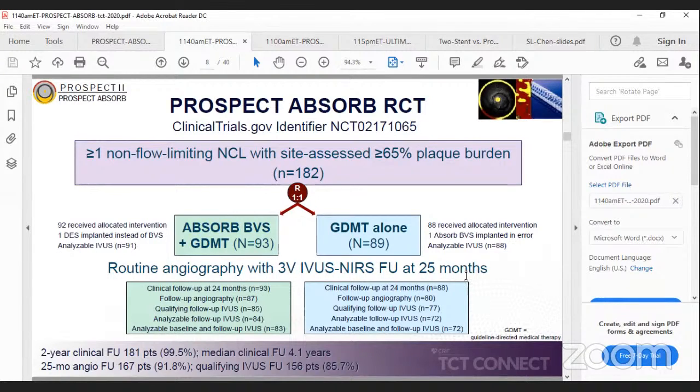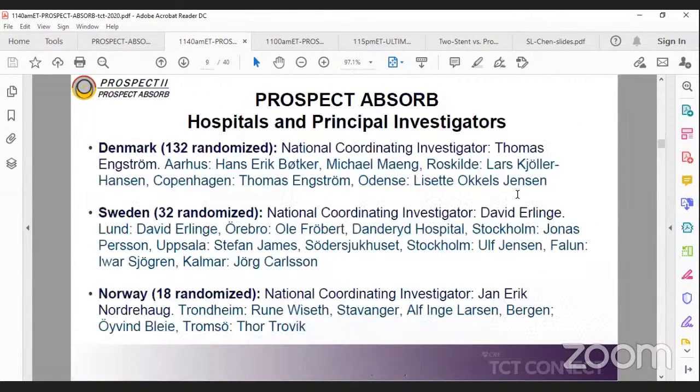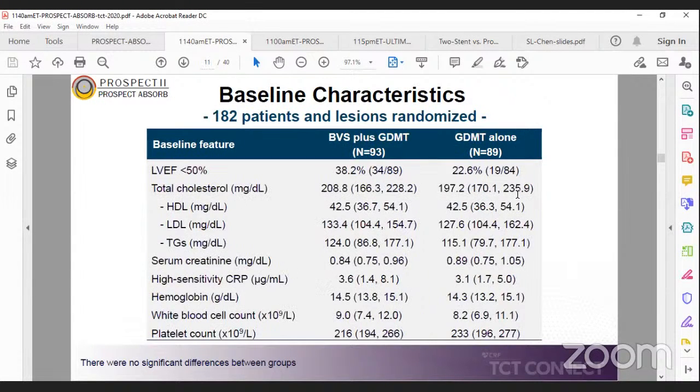at 25 months. Okay? How many patients performed the follow-up? 2 years clinical follow-up of the patients was 99.5%. Median clinical follow-up of 4 years. 25-month angiography was performed in 92%, and IVUS follow-up in 86% of the patients. So this is actually a very, very, very good follow-up with very minimal patient loss. Baseline characteristics were equal between the two groups, of course.